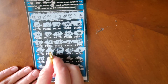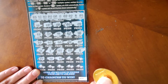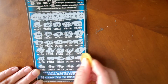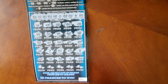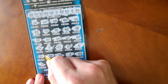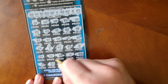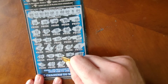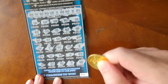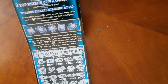57, 19, 22, 6, 56. We need 55. 18, 8 or 28, 24, 14, 29, we need 28, 4, 23.